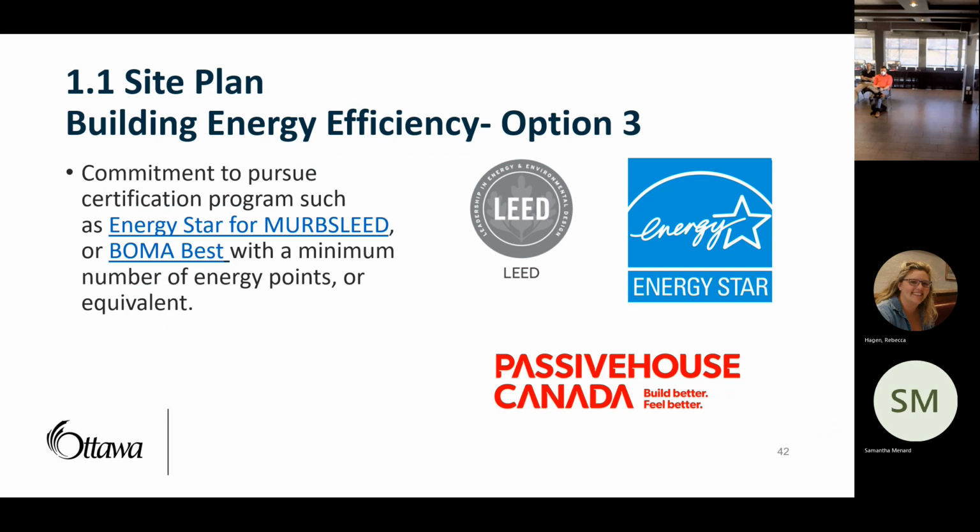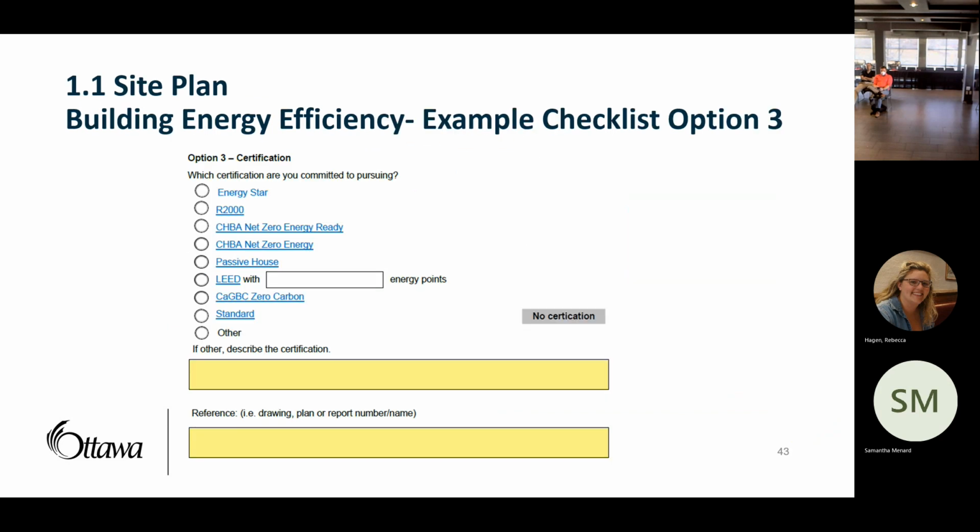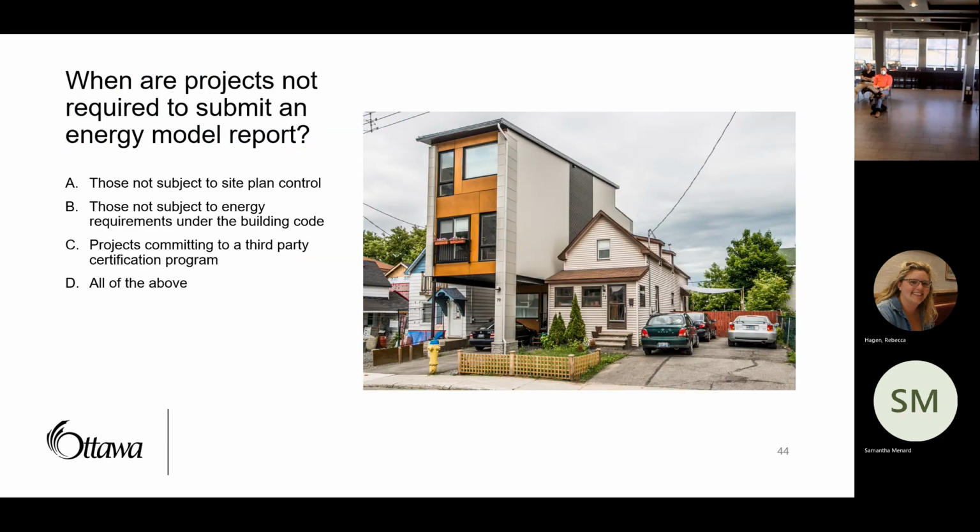And then the third option is commitment to pursue a certification standard. And so we have a list of the certification standards here. If it's other, you'd have to provide some justification of why that standard that hasn't been reviewed would be acceptable or should be acceptable. For LEED, we haven't mandated a level, but we have asked that you identify what the minimum energy points are that you're pursuing.